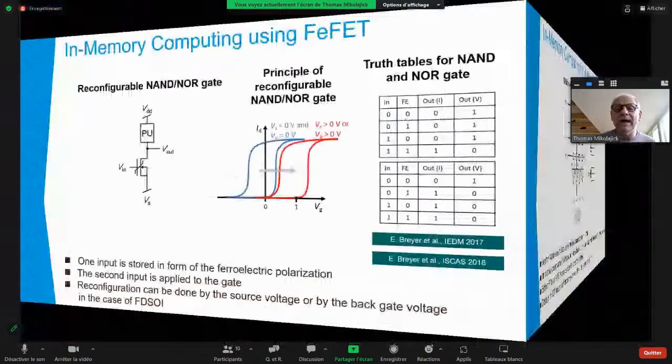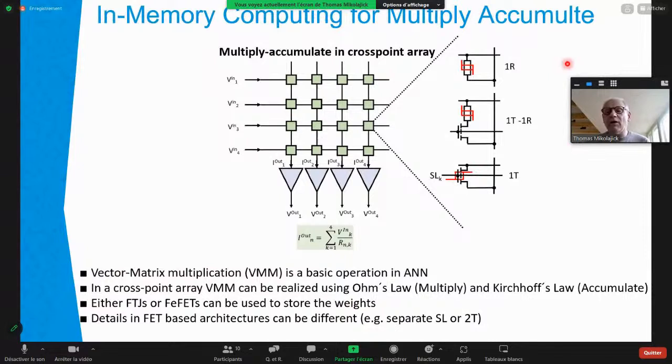Now, another way of doing in-memory computing has become very, very popular because of neural networks. I mentioned already that you want to have plenty of vector matrix multiplication in these artificial neural networks. And you can do it in an analog fashion, in a very convenient way, by simply taking such a cross-point array of memory cells, and let's assume in the simplest case, the memory cell is just a resistor. Let's assume a resistive switching memory, as I have just mentioned.